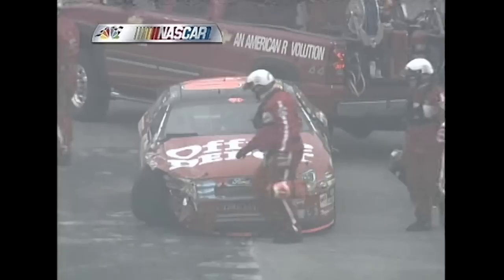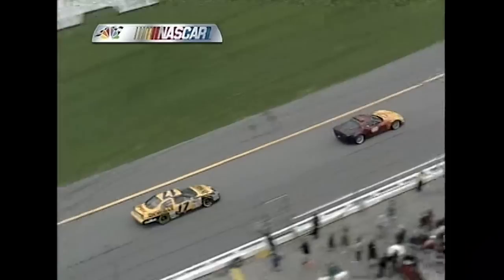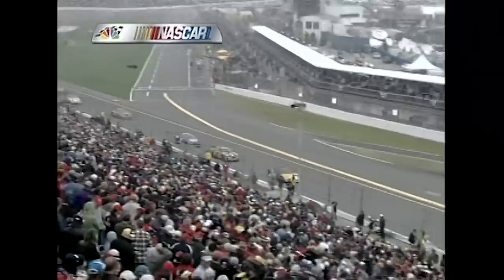Third caution of the day, and once again, it comes just before these guys were thinking they might have to make a green flag pit stop. Corvette pace car has the field in tow. Matt Kenseth, the race leader. Okay, we broke out a commercial to show you that. We'll finish that break, come back for pit stops at Daytona.